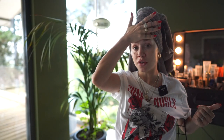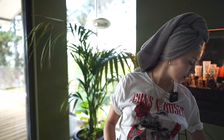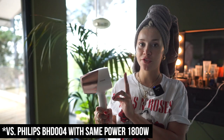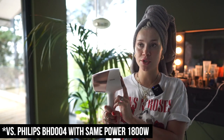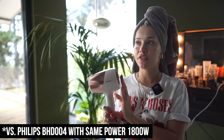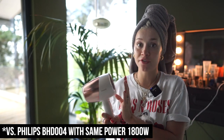But I do think that for a long time, the Philips hairdryer, the moisture protect one I was using before, helped me achieve longer, healthier looking hair and keep the hydration in. Now this new one we're going to talk about today, first of all, gives you 30% faster hair drying time. So this was my absolute favorite thing about it, the fact that I can blow dry my hair faster.